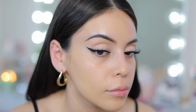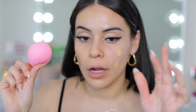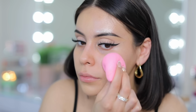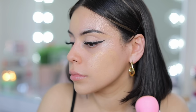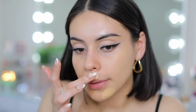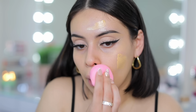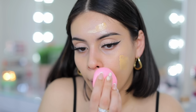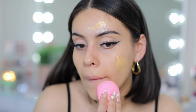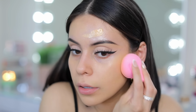It blends really easily. I have this sponge here from Shop Miss A. I will link it. It is so bouncy and soft. Oh my gosh, I love it. So let's try blending this out. Let's see how this covers up. It's like a little scar that I have. And then let's get the forehead. So you can still kind of see it peeking through. So you see the coverage is not intense, but again, it's not meant to be because it is a tinted moisturizer.